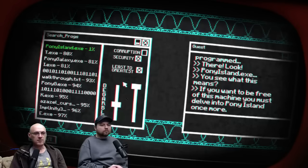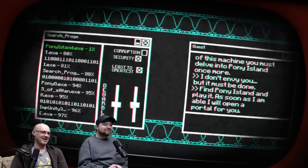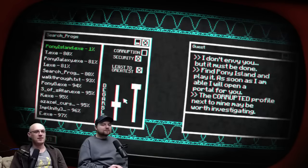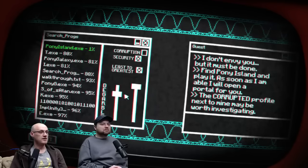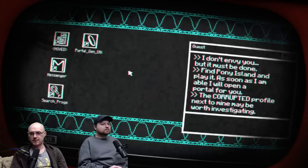If you want to be free, this machine, you must delve into Pony Island once more. I don't envy you, but it must be done. Find Pony Island and play it. As soon as I am able to portal the corrupted file. Okay, great. The corrupted profile next to mine may be worth investigating. Next to his? Yeah, if you log out again, there's like a corrupted profile.